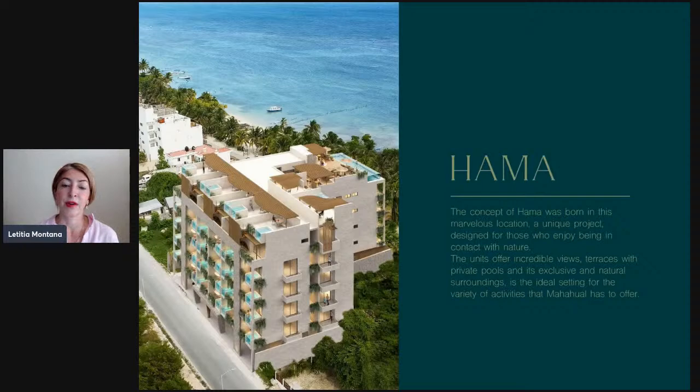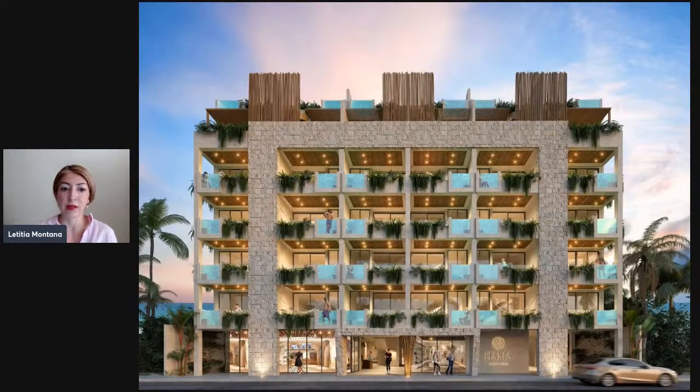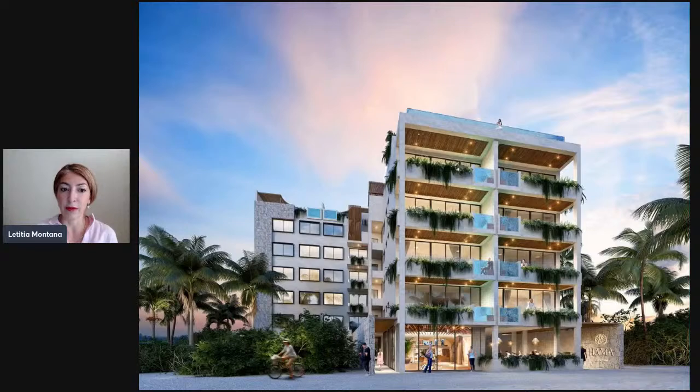Unique project. Hama in the Japanese language means by the ocean, interestingly enough. And essentially what we have in Mahahual, my friends, is what we call a malecón in Spanish. In English, we would call it a boardwalk. The boardwalk basically borders this property, and right past the boardwalk, we have a small beach club, and then we have the ocean. So that's literally how close you are. That's what the project is expected to look like.